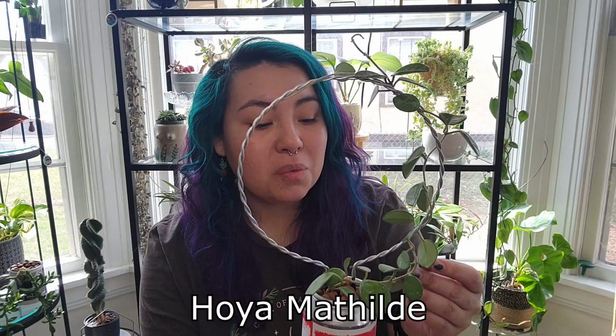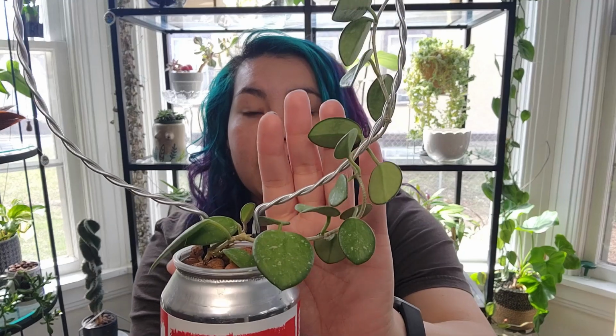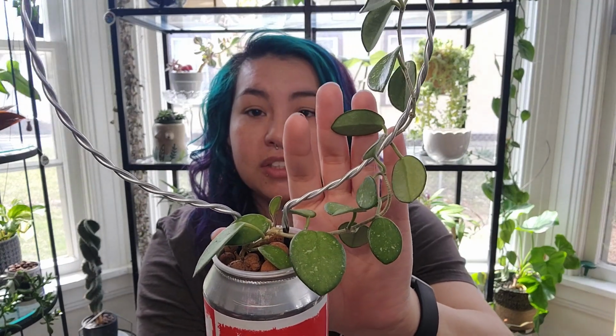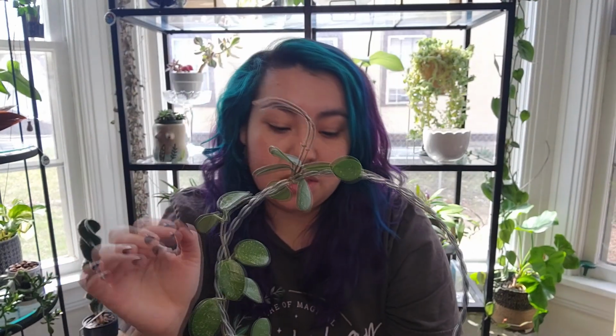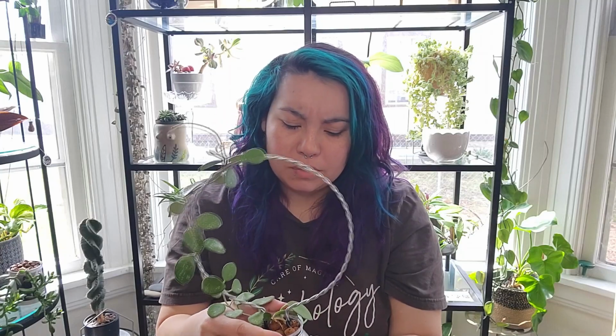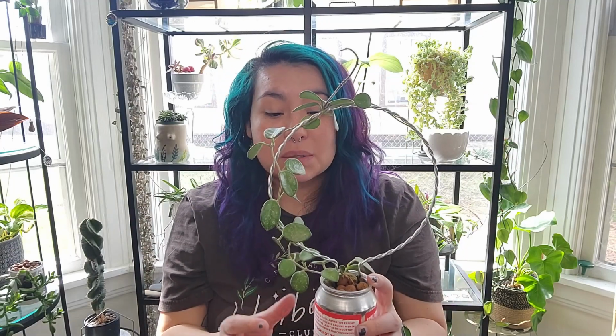So yeah, Hoya Rosita. The last plant on this shelf is my Hoya Mathilde. I purchased this one with my Hoya Numi that lives in the kitchen from Plants by Lynn in March of 2021. And this one is growing quite beautifully. It does get a little bit more attention than the Hoya Numi, and I don't know if the Mathilde is just naturally a better grower, but it has grown a lot faster. It lives in a combination of LECA and soil. It arrived to me in soil and I kept it there, but it kept getting knocked over, so I topped it off with LECA to give it a little bit more weight and stability.